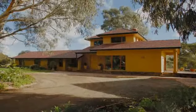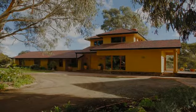So if you're looking to build a solid masonry home, why not join the growing number of people now choosing to build a Hebel block home?